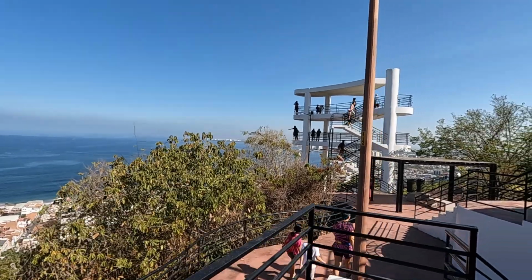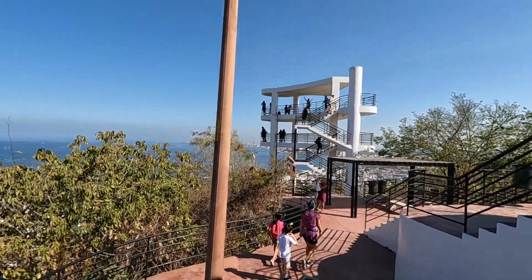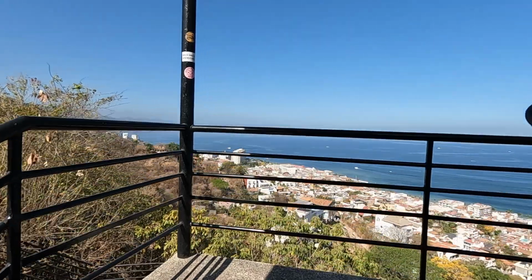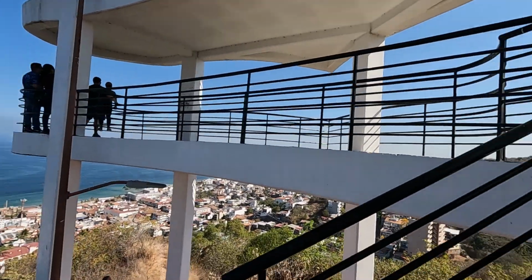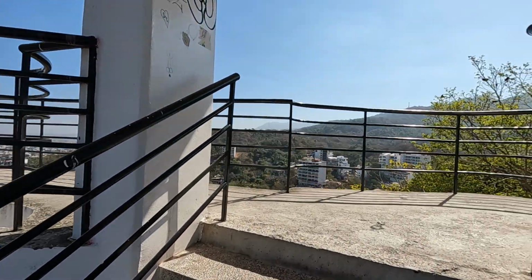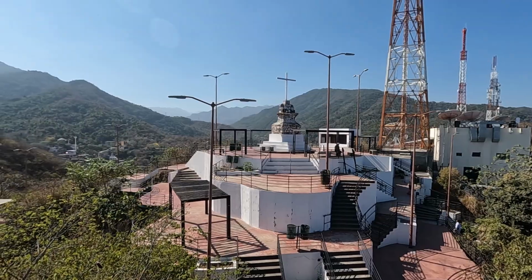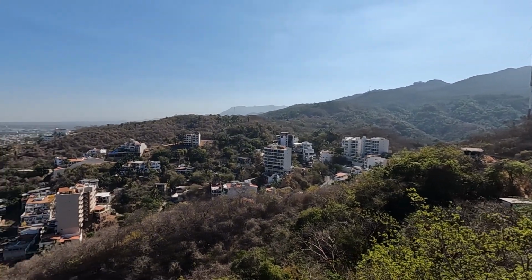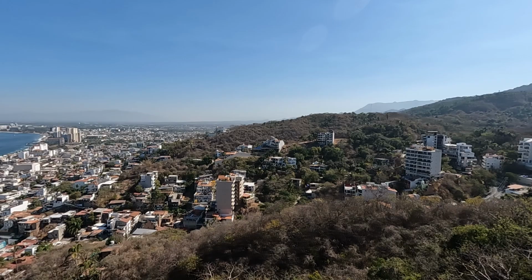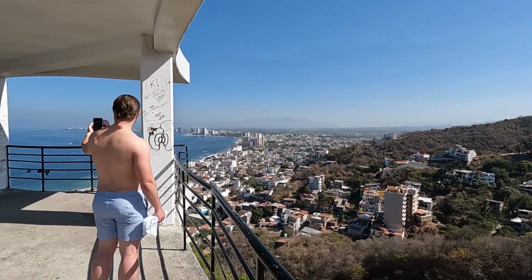But there's still a few more flights of stairs to go to get to the best lookout point. Walking up the last few flights of stairs, the views were spectacular. I can't wait to show you the views at the top. There's the cross, as well as a magnificent view of the lush green mountainsides and the buildings climbing their way up the side of them.